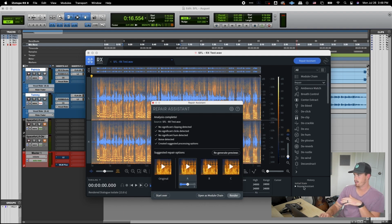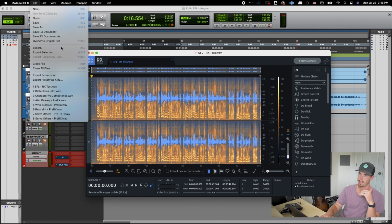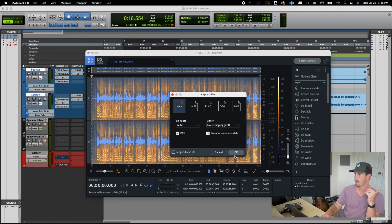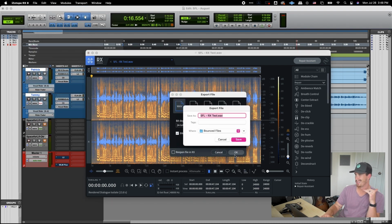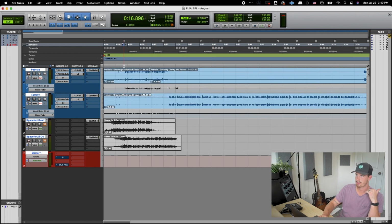Once you render it, you see here it says History Repair Assistant. You're good to go. Exit out. Then you export here, Command E on a Mac. Export settings should be what it came in. Then I'll just rename it Post RX or something like that and export it. Then back in Pro Tools, you can drop in the new file. It's good to go.